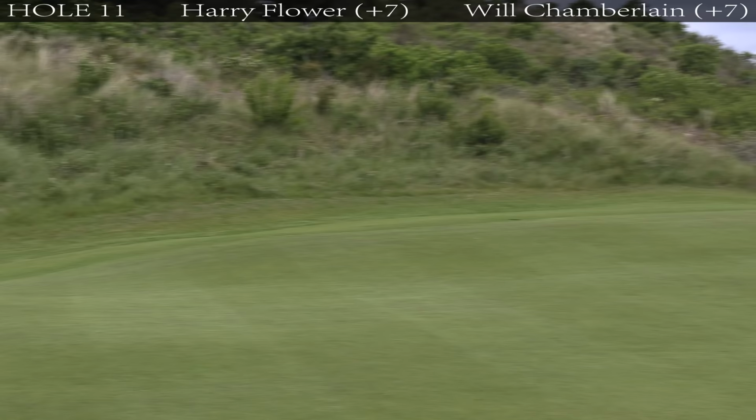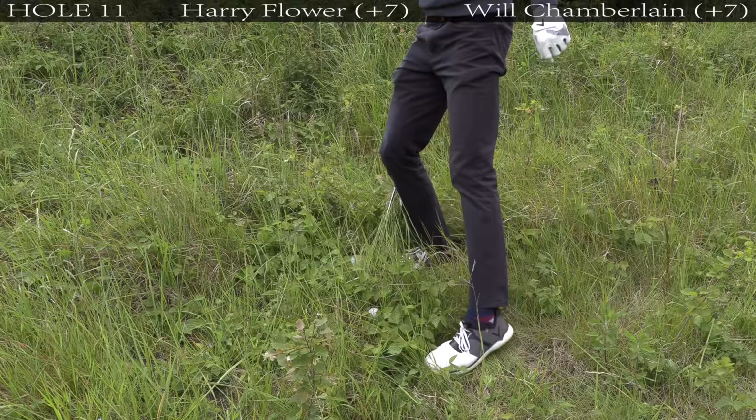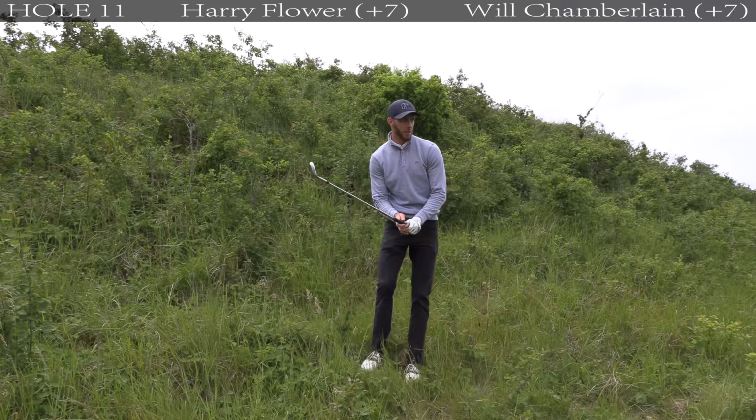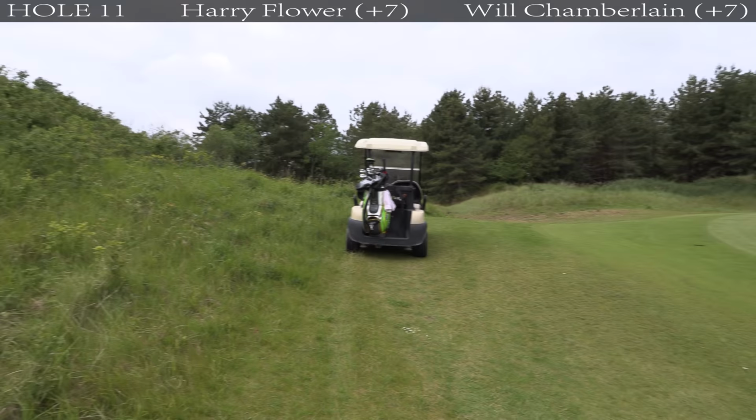Absolutely flowing it. Oh! He loves that. Green side, but look at that lie. It's actually a really good bunker shot though. Very good bunker shot. Is this the shot he's faced with? Tricky. Let's see what he can do. I go straight underneath it.